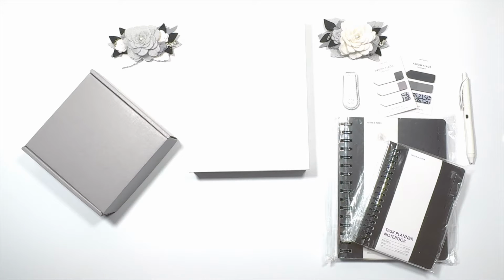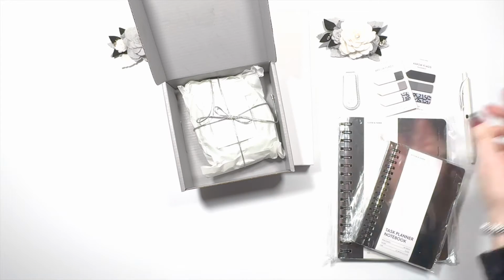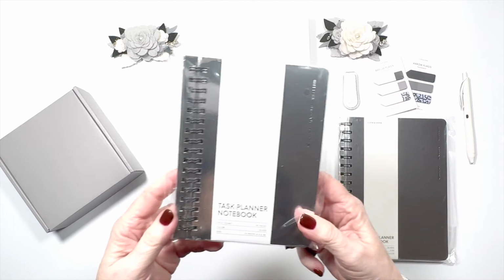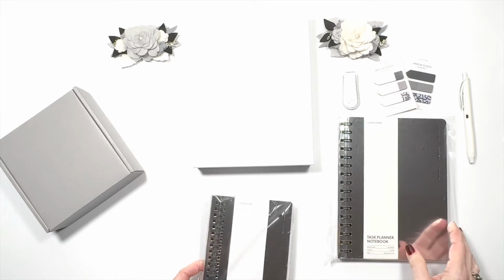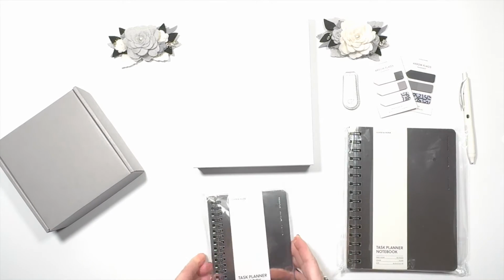This is a great time to be purchasing some gifts for people that you know would love Cloth and Paper. If you were fortunate enough to get the nested valet tray set before it sold out, this is the smallest one. This is a perfect gift for anyone. Some of my other ideas for gifts, which I've mentioned before, but these silver task planner notebooks are just absolutely beautiful, and getting them for 25% off is a great thing.